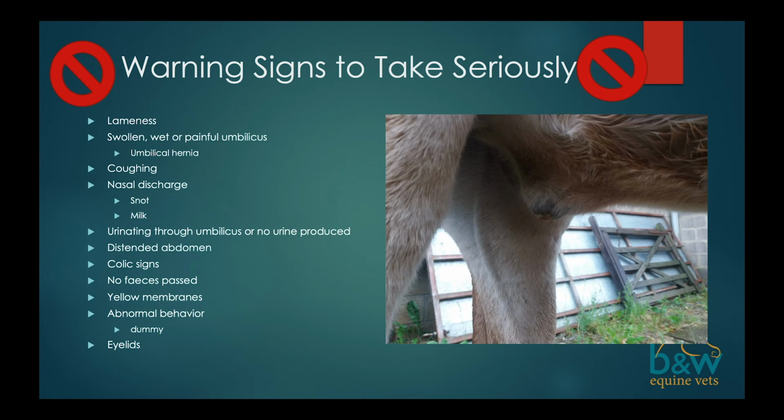Milk, as already discussed, is a sign of a cleft palate, and can lead to aspiration pneumonia. Distended abdomen, again, ruptured bladder, impaction. Also hypomotility, so if your foal's a bit of a slow starter, then their gut might slow down, and that can sometimes cause them to have a distended abdomen. Colic signs, no feces passed, we've touched on those things already. Yellow membranes, some foals are allergic to their mare's milk, and this causes them to become anemic and jaundiced.